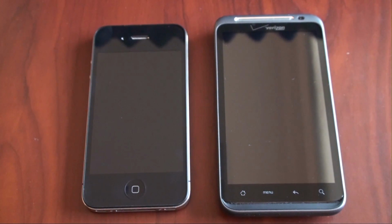Hey guys, it's Brandon Miniman from Pocketnow.com, and this is a comparison between the iPhone 4 and the new HTC Thunderbolt on Verizon. Let's get to it.